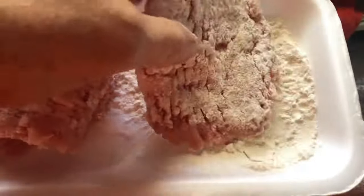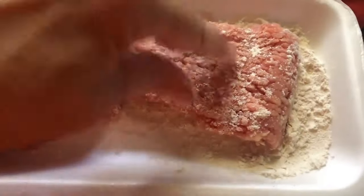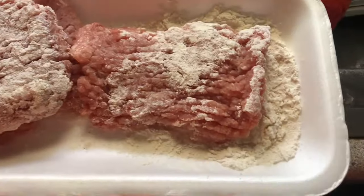I remember when I used to keep some paper plates handy so when I breaded things, I didn't have to wash the gummy stuff off of the plates. Why didn't I just use the other half of the foam tray?